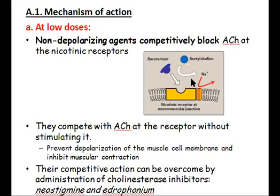As you can see, for example, rocuronium is a non-depolarizing agent. When it is provided at a concentration higher than that of acetylcholine, it will recognize the nicotinic receptor at the neuromuscular junction, pulling out the acetylcholine and then blocking the sodium channel, thereby inhibiting the influx and entry of sodium inside the cell. So they compete with acetylcholine at the receptor without stimulating it, thereby preventing the depolarization of the muscle cell membrane and inhibiting the muscular depolarization and contraction.